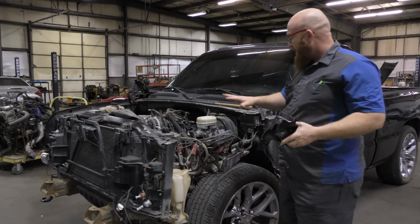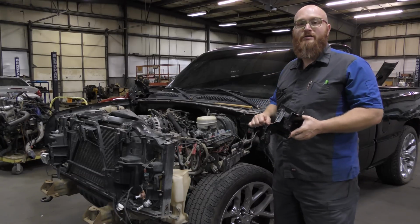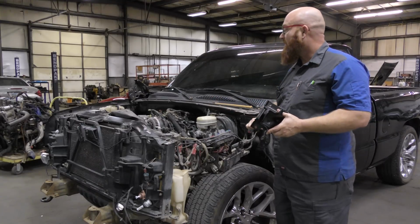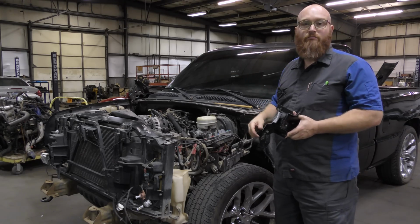Now, as you see, I have quite a bit apart. I'm going to go ahead and remove the other fender real quick. You guys can watch me do that. We're going to remove a lot of things around the front clip. That'll make it very easy to get engines in and out without a bunch of trouble.